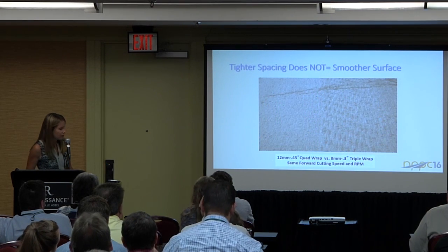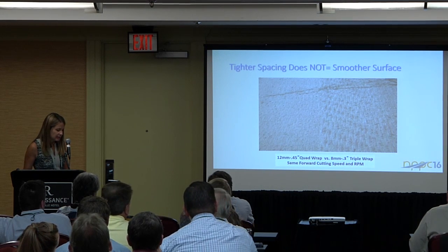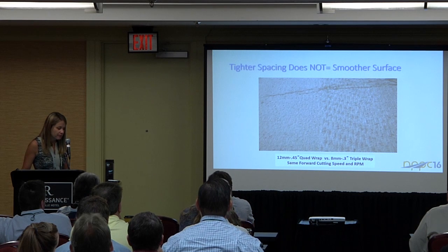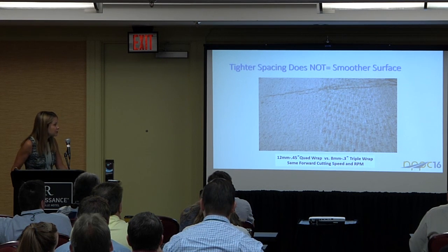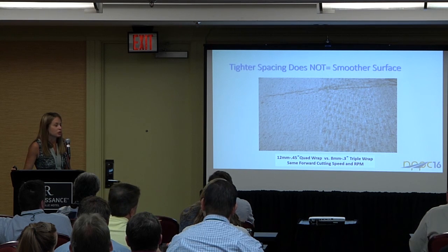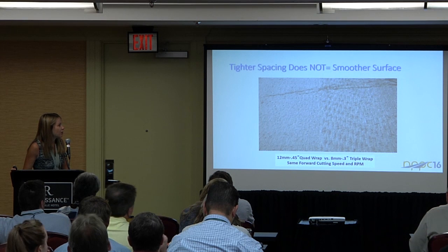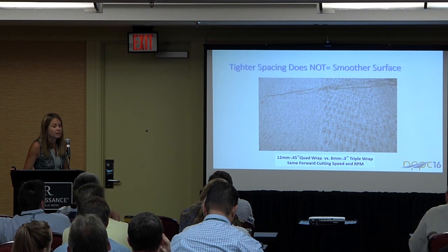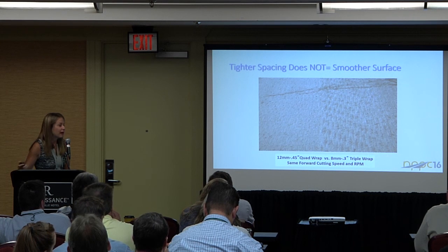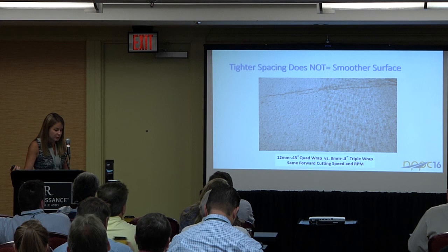This is a great picture because spacing can be very misleading. Both patterns were produced from a fine mill drum, but the smoother one, the pattern on the left, the spacing was actually larger. It had a wider spacing than the one on the right of 0.45 inch because of its quad wrap design. In a production environment, it's actually much smoother than the tighter spacing.